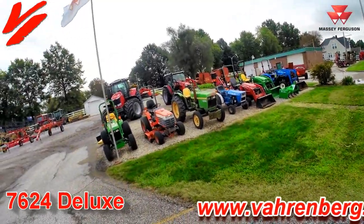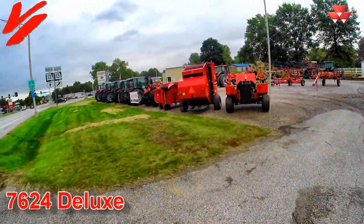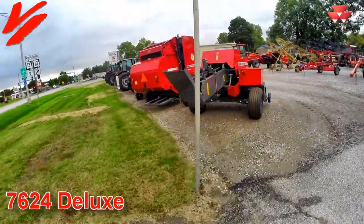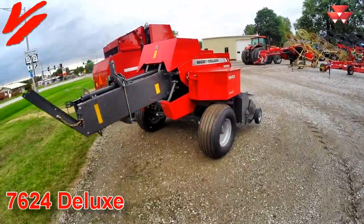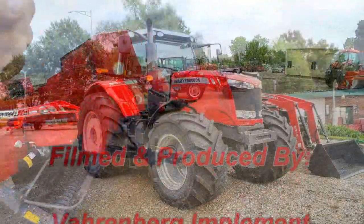We've got a lot of used tractors. This is our only big one right now, but we've got new Massey Ferguson's, Rhino Ag implements, and Massey Ferguson Heston built hay tools in stock, ready to help your needs. Come check us out at Vahrenberg Implement.